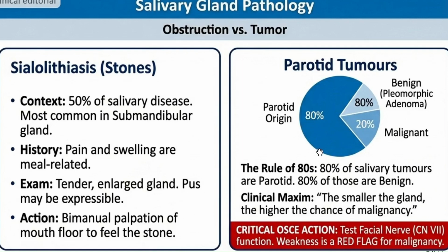But what about tumors? The source gives us some really handy statistics here. The rules of 80. This is a classic surgical rule of thumb for the parotid gland, the big salivary gland right in front of your ear. Rule 1. 80% of all salivary tumors are in the parotid. Okay. Rule 2. 80% of those parotid tumors are benign. Usually something called a pleomorphic adenoma. So big gland usually means benign.